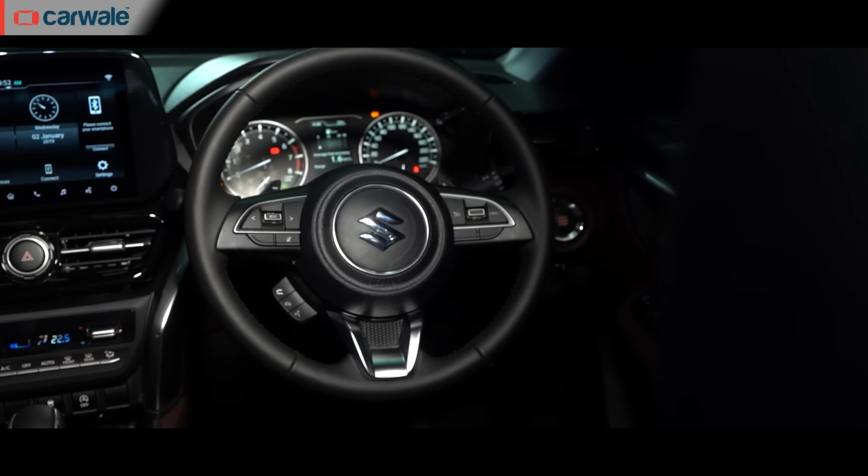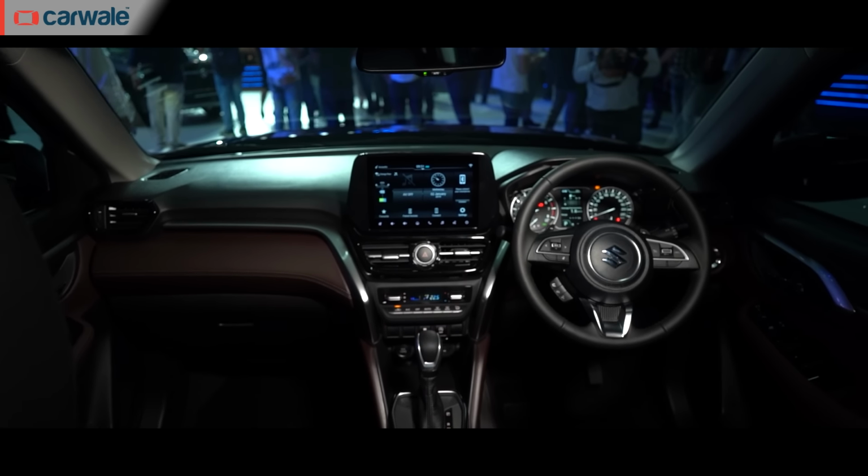In terms of quality, it is pretty much on par with what you'd expect in the class. So Creta, Seltos, thereabouts. Design is unique, it's fresh for a Maruti.